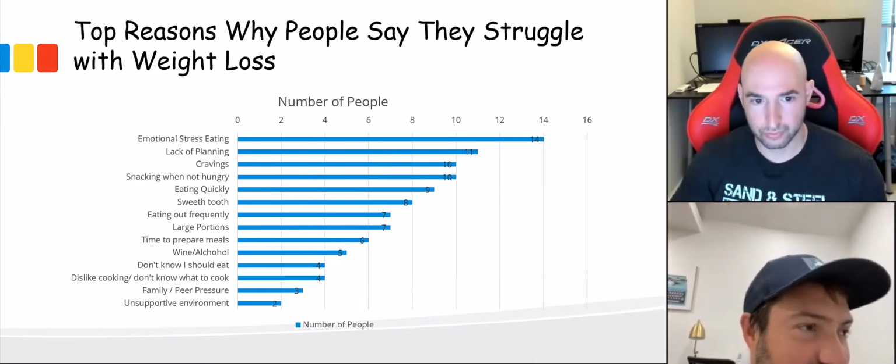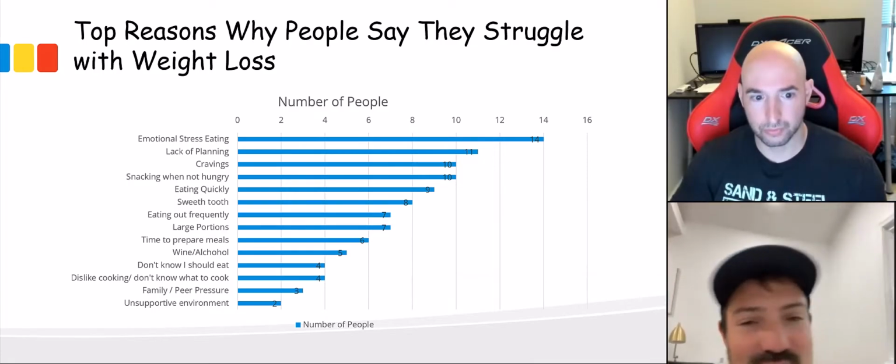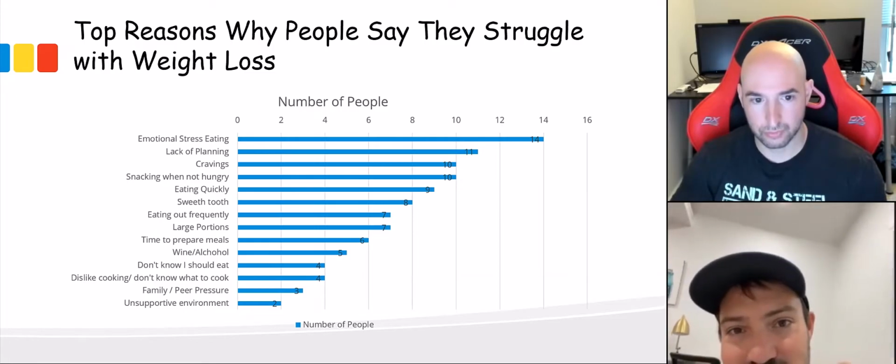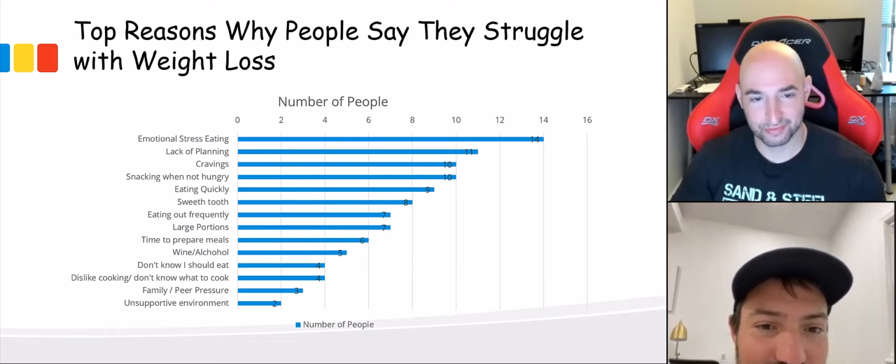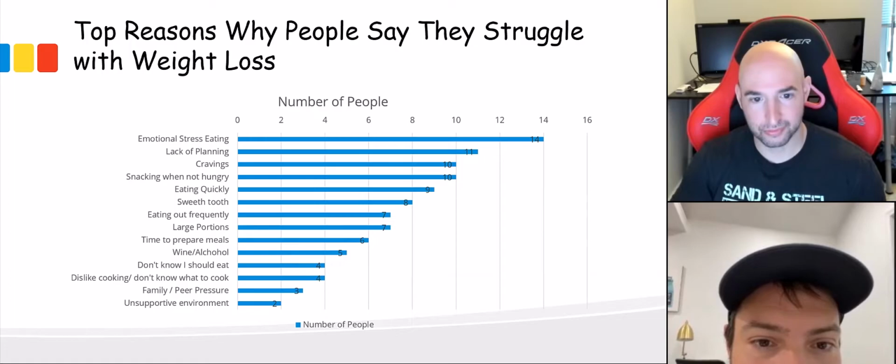Eating out frequently has changed a bit since we've had a kid, because we cook and give what we eat to the baby. And so if we eat badly, baby eats badly, and that's not cool. Okay, that's helpful. And then eating quickly. No, I don't have too bad of a sweet tooth, fortunately.